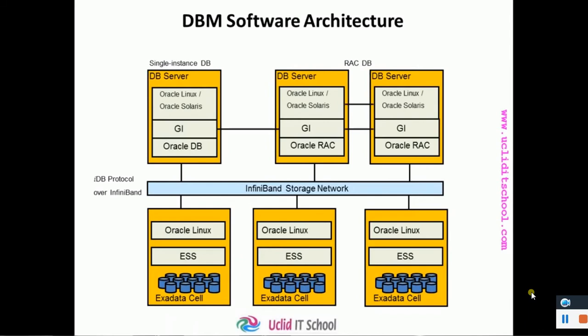You have software installed on database servers. You have software installed on storage servers. In the diagram, you can see the database servers have an operating system. The storage servers have an operating system. So basically, the database servers can run Oracle Linux or Oracle Solaris. You cannot run any other operating system on the database servers. This is fixed by Oracle.